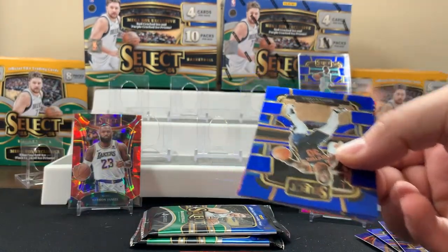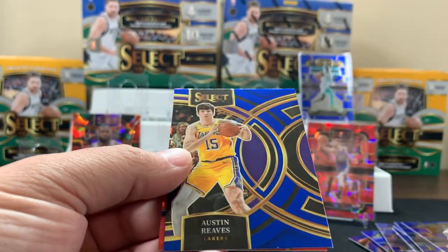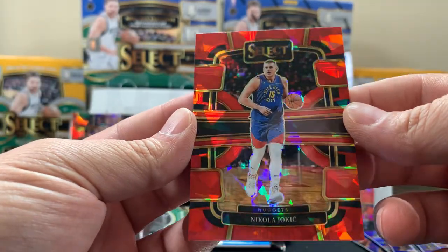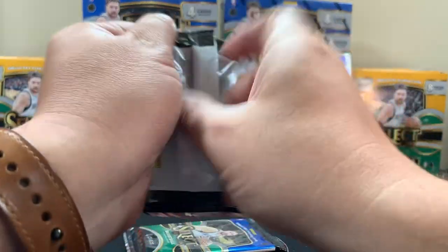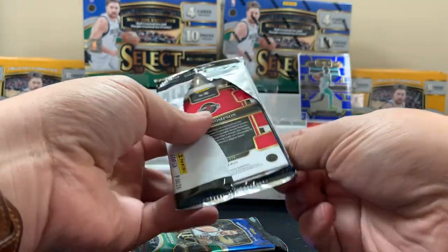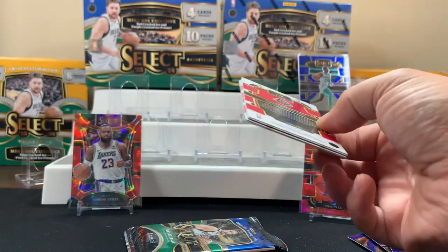All right. A Randall, Paul George, Reeves, and nice. All right, next pack. Got an Amon Thompson on the back of this one, so probably not too shabby.